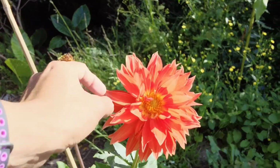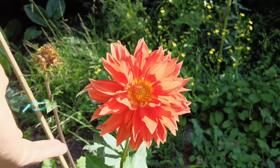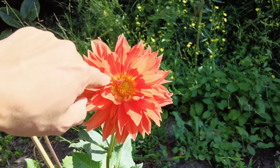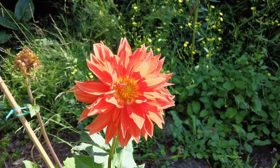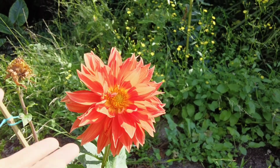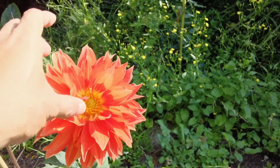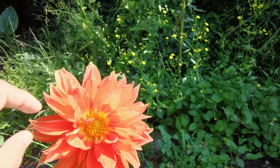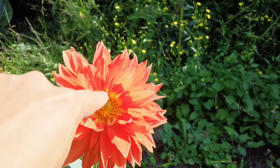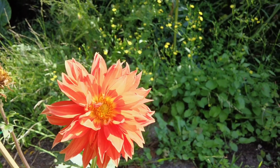Look at that. This is the first time that my Parkland Glory is showing me this blown center, because the last two flowers that it gave me were really fully double flowers. But this time I think it's fine. Maybe I should leave it like this. Maybe it's good so that the bees can access this one and pollinate this. So yeah, I think somehow it's good.